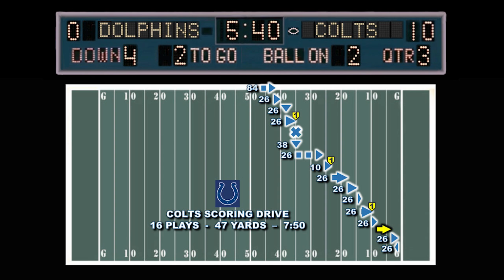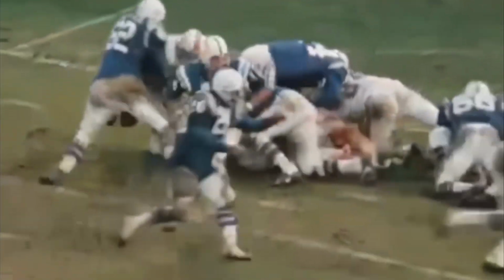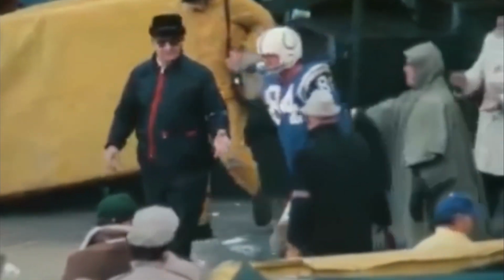The ball at the 2. Andrews, the normal tight end, and Mitchell are the split back. Here's the play fake. Thomas throws into the end zone. It is caught by Tom Mitchell, a tight end, for a touchdown. 46 yards that last drive for Baltimore, 14 plays.